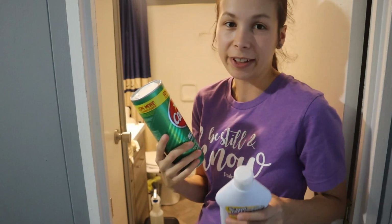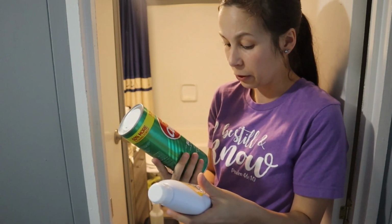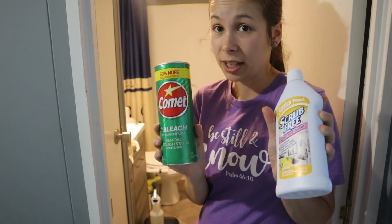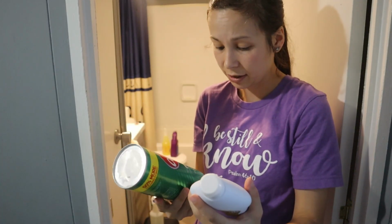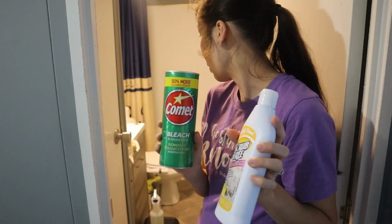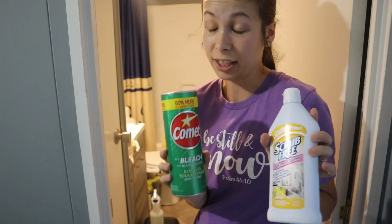So I ended up having to get a wet washcloth and scrub it in there, but it did pretty good too. But these both have a very mild scent. Like, this one even says it's lemon scented, and it is lemon scented. I did smell the lemon. But these two are my favorites just because of the odor that the other two have.